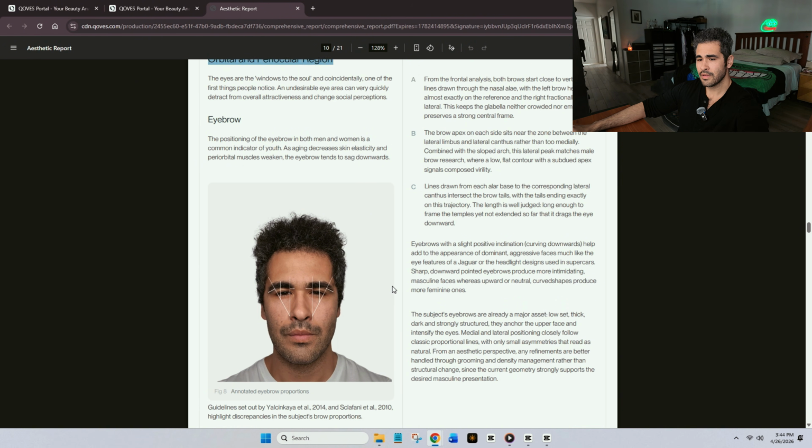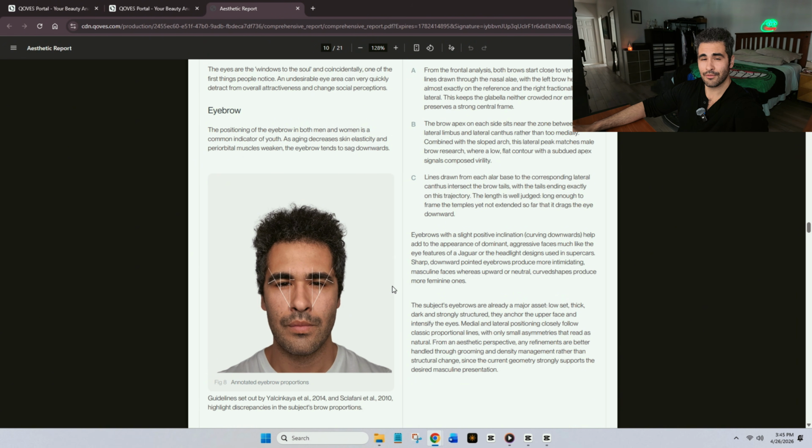Okay. This is going to move for a second. I was trying to charge this, but it overheated. What else we got here? Canthal tilt.